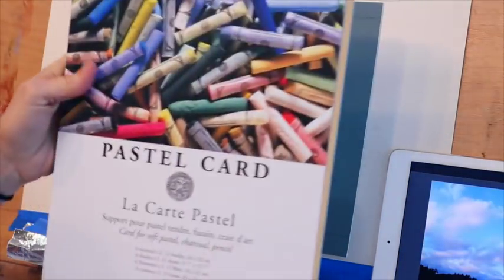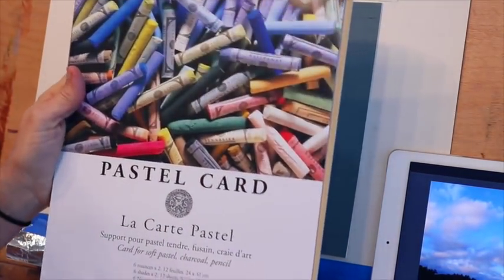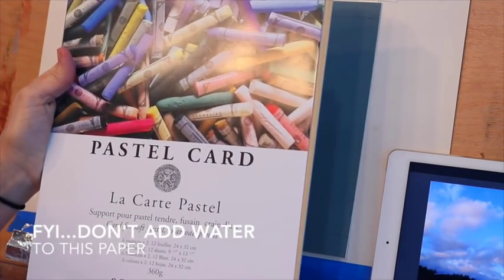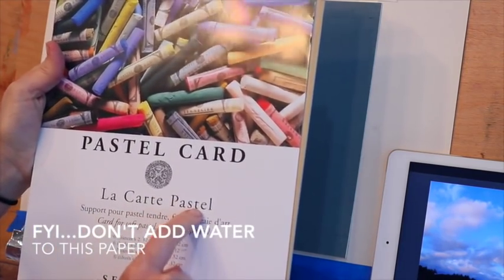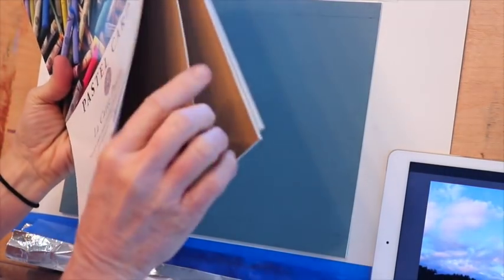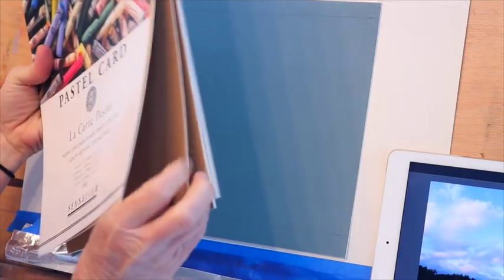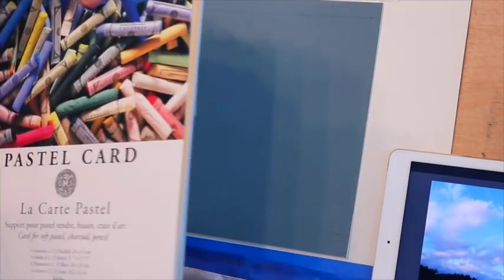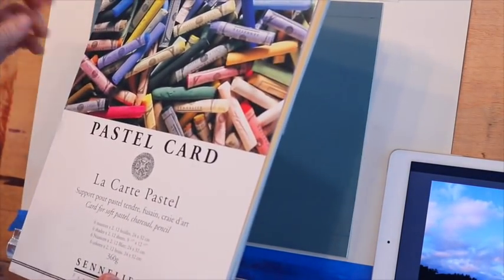The surface I'm going to be using for this painting is made by Sennelier, a French company, and it's called La Carte Pastel, Pastel Card. The reason it's called Pastel Card is that it's a little thicker. It has some nice thickness to it. This particular pad is a sanded surface, about 9 by 12. These are all in centimeters, but anyway, it comes in different colors in this particular pad.